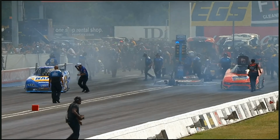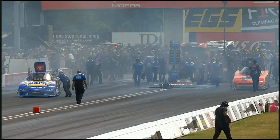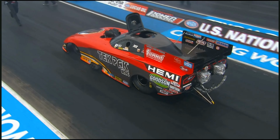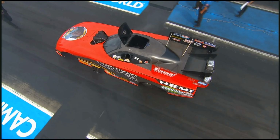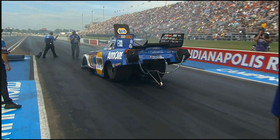This for Ron Capps is a new body from last night, or a different body anyway, but it is the same car. If you were with us last night, Ron Capps had a pretty nice run going in that Gazoo Racing Toyota down there, and it darted over towards the wall just before the finish line.